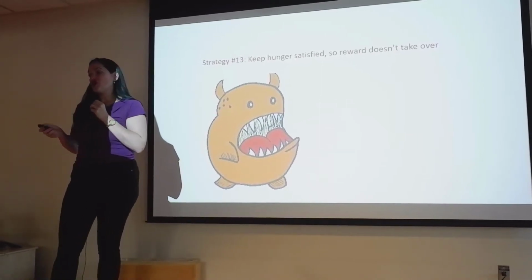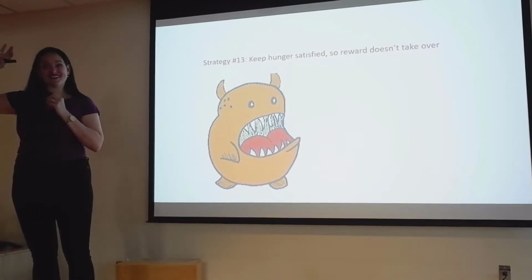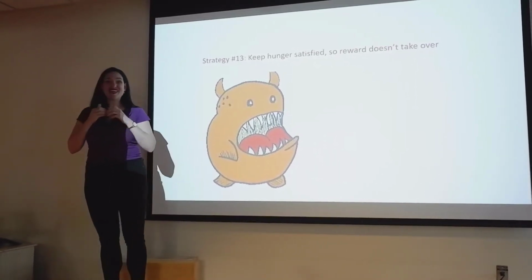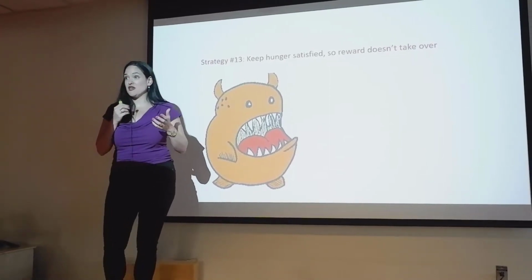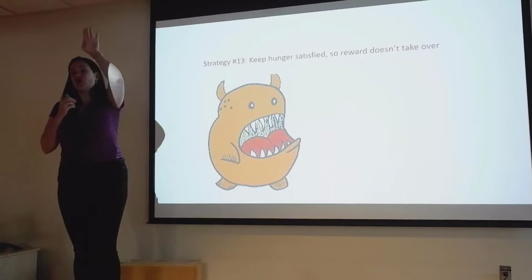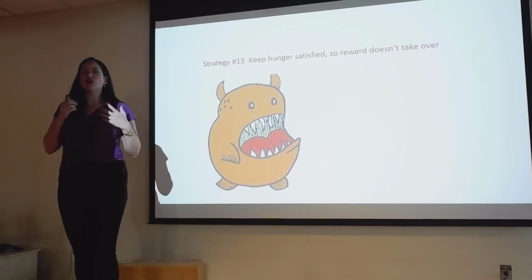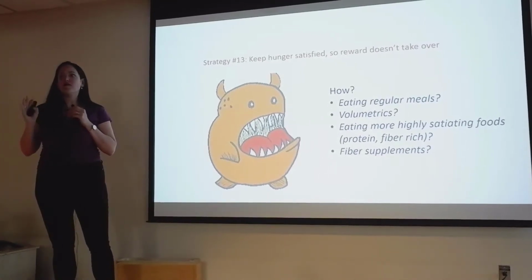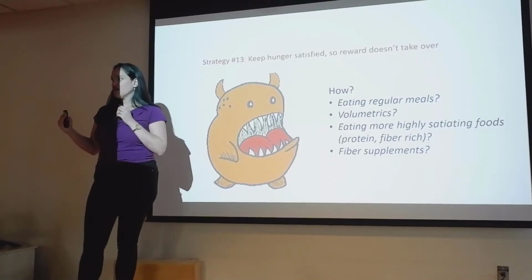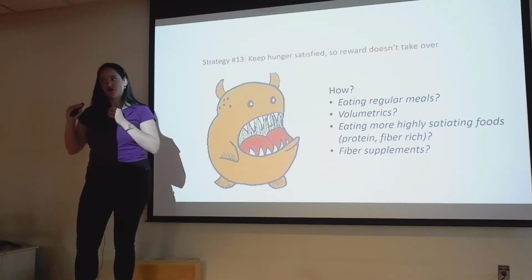Another big strategy with reward, you gotta shut the reward monster down. One way to shut the reward monster down is to have the hunger monster satisfied. So sometimes when we're really, really hungry, and then we finally get to eat something, we tend to maybe eat it a little bit too quickly, or eat until uncomfortably full. Maybe that's just me. And one of the ways to minimize reward's effect, or appetite's effect, is to shut down that hunger drive. Okay? So potential strategies for this, how? Potentially eating regular meals. Different things work for different people. So it might mean eating foods more regularly throughout the day. When I was in my own path of behavior modification, what was really important for me is never being hungry.